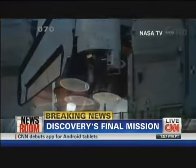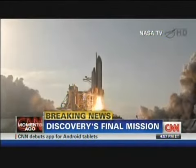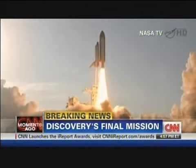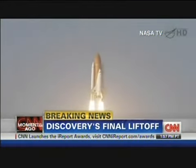Let's play that. One, booster ignition, and the final liftoff of Discovery, a tribute to the dedication, hard work, and pride of America's space shuttle team. The shuttle has cleared the tower.